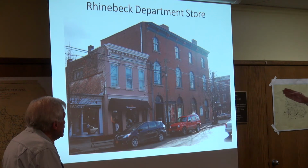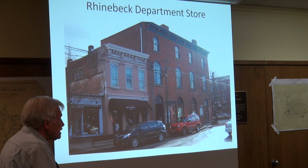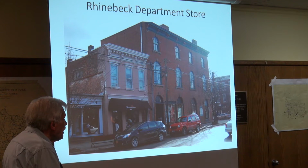So I guess a lot of the buildings along Market Street were brick after the big fire, just like Three Little Pigs. Build your house of brick and it won't be blown down or burned down.